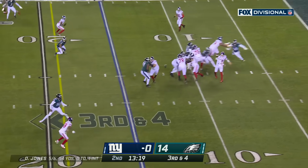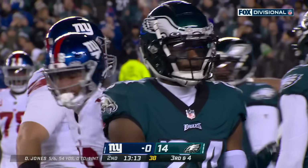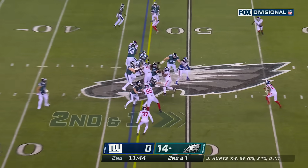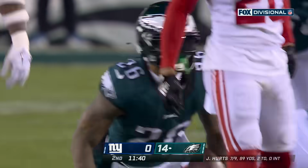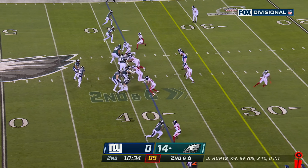3rd down and 4. Eagles bringing pressure. Outside they go to Isaiah Hodgins, who's promptly belted by James Bradberry. A little bit short. Dexter Lawrence not in the lineup right now, catching a little bit of a breather on the side. And so back-to-back plays. They go right down the middle where Lawrence is missing. And back-to-back big plays. 2 inside runs by the Philadelphia Eagles. So smart knowing their big nose tackle was out of the lineup.